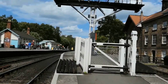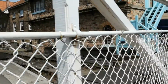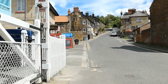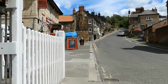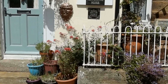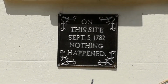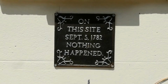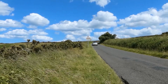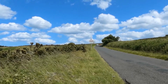I made it to Beggar's Bridge, it's the station. Yeah, nice little place. Got some sweets, sorry, got some snacks. Help me push on. Somebody in this house has got a great sense of humour. The road walk out of Egton Bridge is very steep and pretty evil.